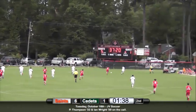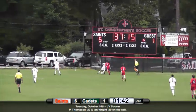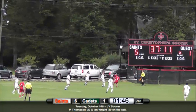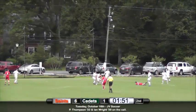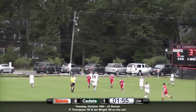Benedictine struggling here on offense. Looks like it's going to be St. Chris ball maybe. Little fight on the end line here. Kicking it up right off kickoff to try and get an easy offensive before Benedictine can defend.